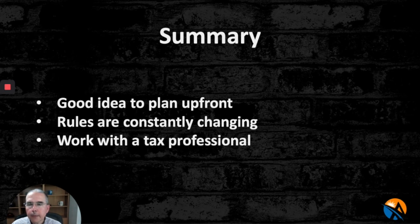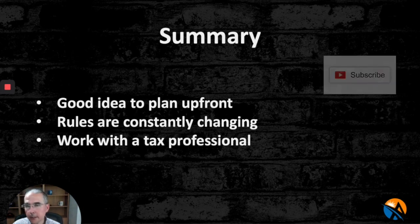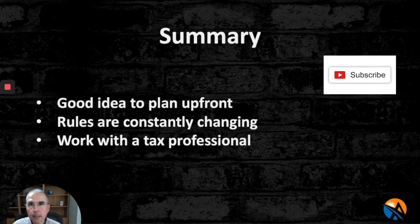So in summary, it's a good idea to invest some time up front if you're going to sell your home. If you're within the exclusion period, it doesn't automatically mean that you should just not worry about it. The rules are constantly changing, so work with a tax professional or we'd be happy to help you as well.